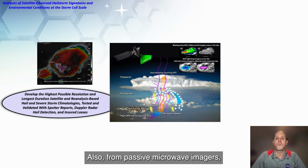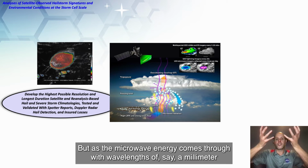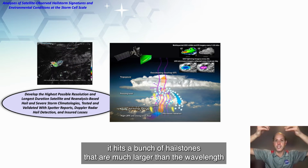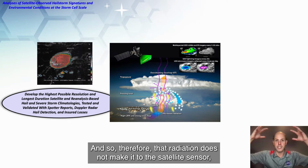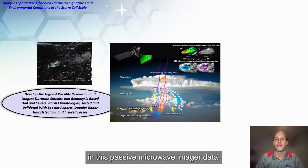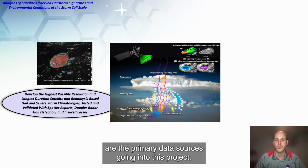Also, from passive microwave imagers, the Earth is always emitting energy in microwave wavelengths as well as in the infrared. But as the microwave energy comes through with wavelengths of, say, a millimeter or a fraction of a centimeter, in a hailstorm it hits a bunch of hailstones that are much larger than the wavelength of the radiation. And so that radiation does not make it to the satellite sensor, which results in a clear signature of a hailstorm in this passive microwave imager data. So we have the visible, the infrared, lightning, and passive microwave as the primary data sources going into this project.